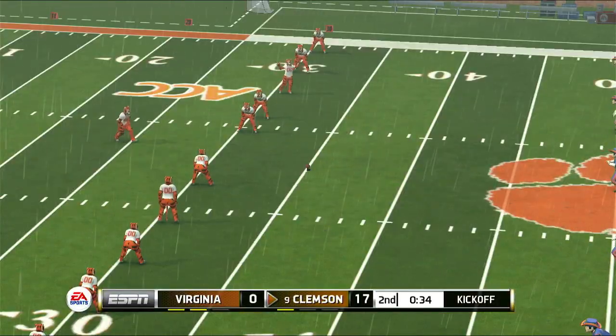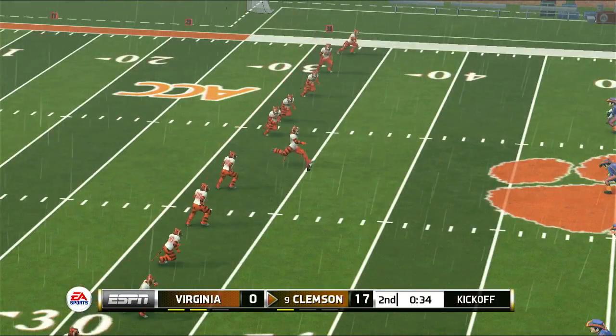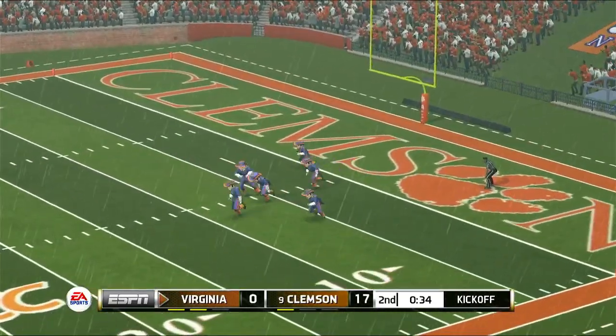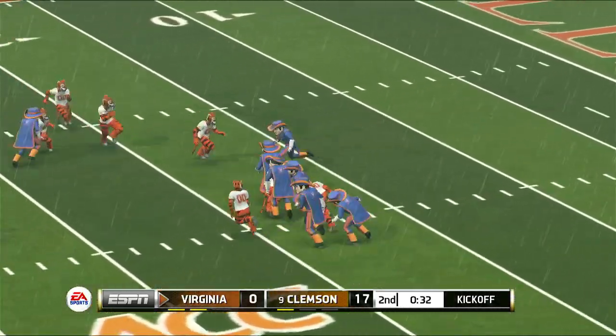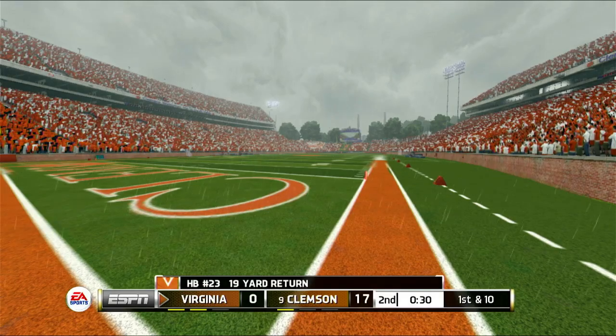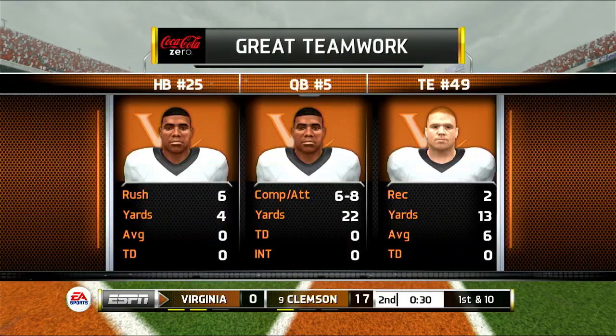Looks like they're ready for the kick. From his own goal line, he lost the ball. They fall on it, and down he goes at the 19-yard line. Virginia's coaching staff is going into halftime, and we're getting close right now, Kirk. They've got to do something different. What they had planned with their star running backs is not working today.